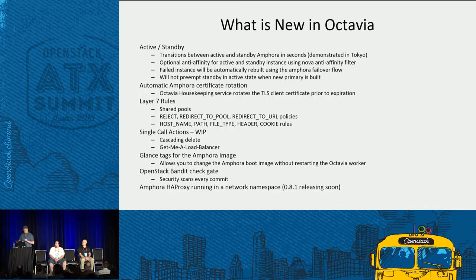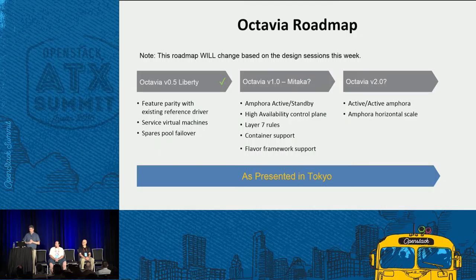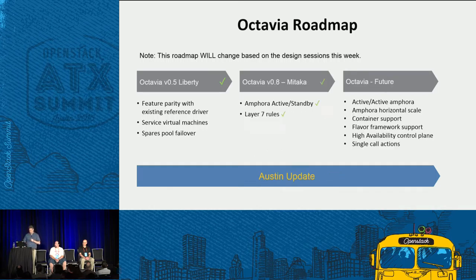Let's talk about kind of the roadmap. So this is the roadmap I shared in Tokyo. We had aspirations, again, for active standby, high availability control plane, layer 7 rules, and container support and flavor framework support for the Mitaka cycle. We didn't quite make it, so I'll go ahead and move forward. This is what we accomplished.